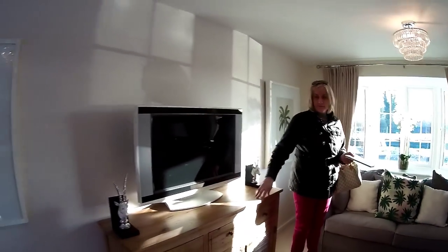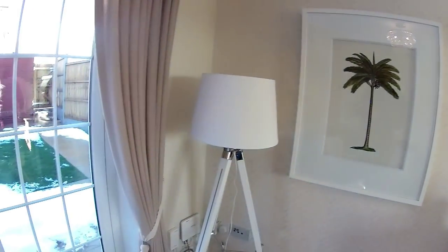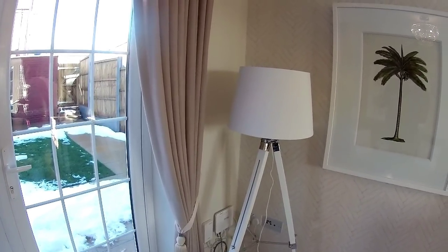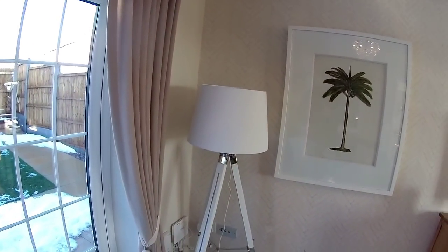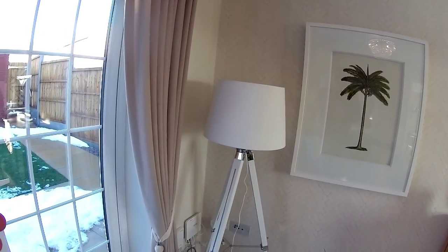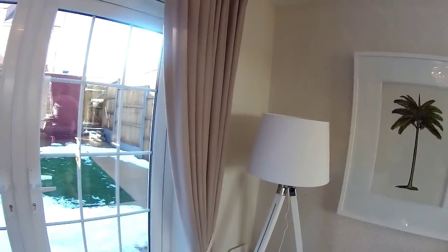Now, looking at this, a lot of the things such as the modem and everything are over in that corner, which is a difficult one. Where do you put that sort of thing, to keep it out the way? Where are most people going to have their TV? It's a difficult room.